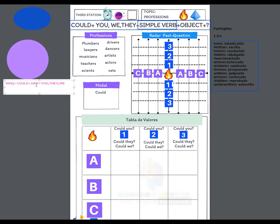Okay, and we can say cool, had, they. I'm sorry. We can say not had, but have. ¿Por qué? Porque es que este lo vamos a usar en infinitivo, pero como verbo haber. Could have, you, y ahora sí, el participio. Participle. ¿Ok?